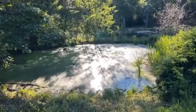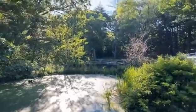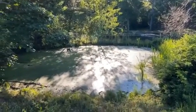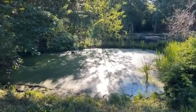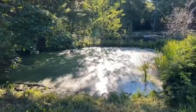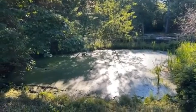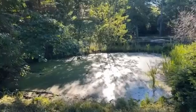So this pond here, which is technically the overflow pond, feeds into our larger pond, and we just want to keep this as clean as possible. So we will see how this goes. If it works, that's absolutely fantastic. If it doesn't, we'll come back to plan B, and we might have to put Janine in and skim the top of it.